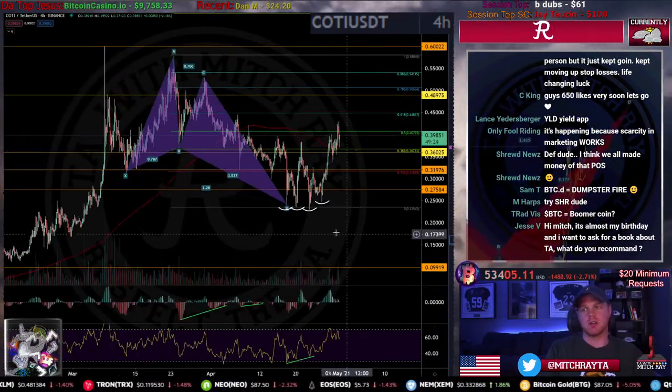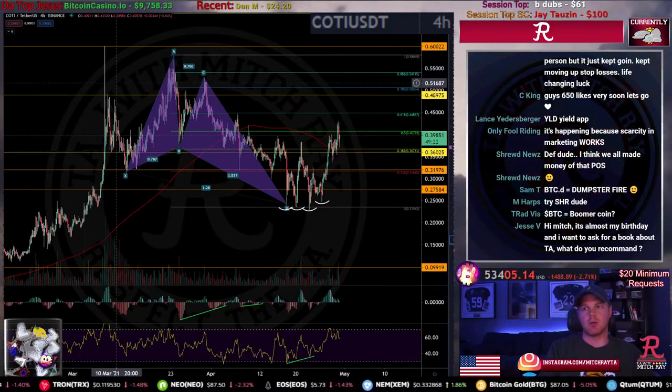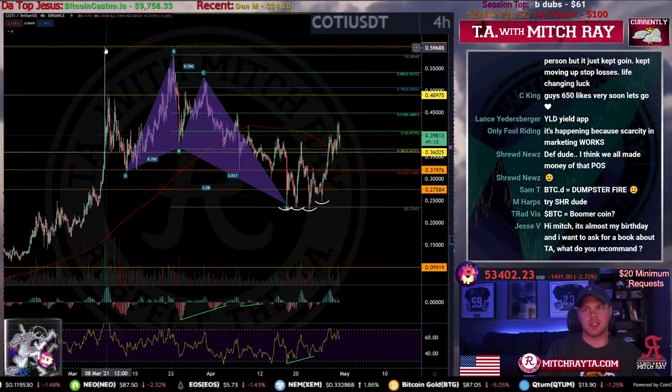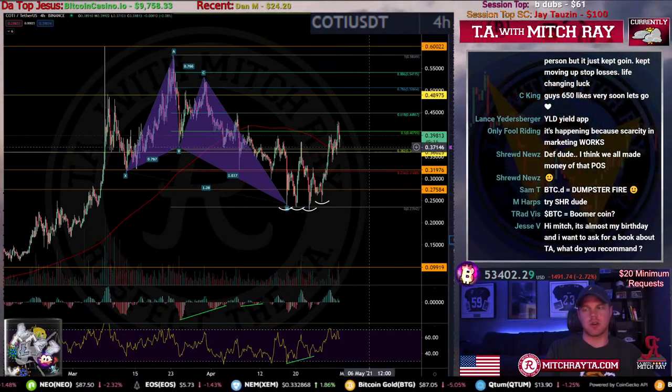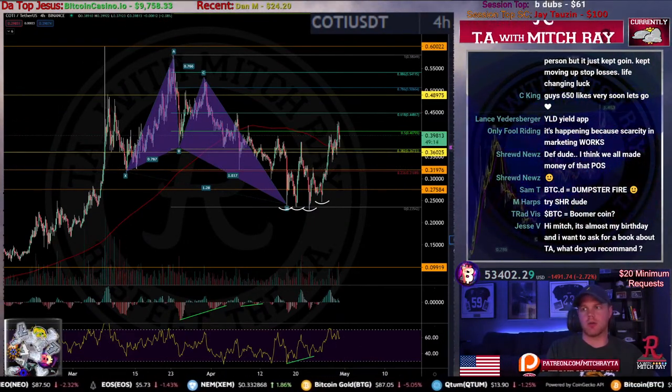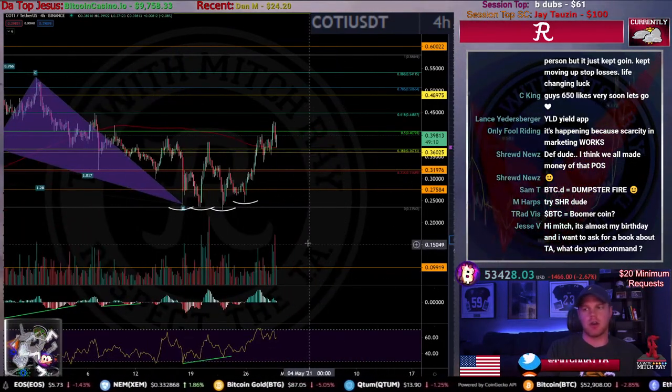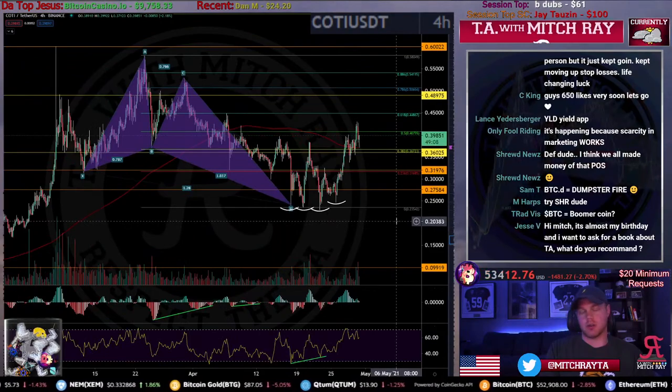So eventually, 48.9 cents. After that, you're talking about 58 cents to 60 cents, the top of the structure. But nothing wrong with a pullback. You go to 32 cents, you backtest it as support before going higher. That's obviously a possibility. So, nice on Cody. All right.